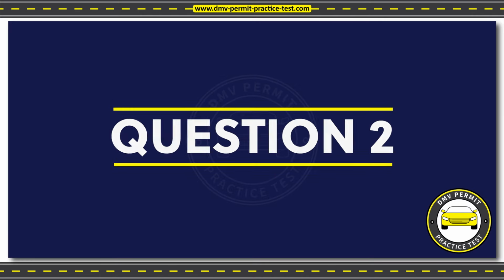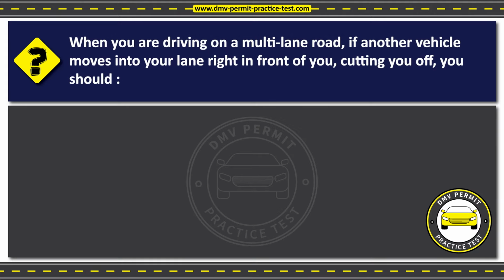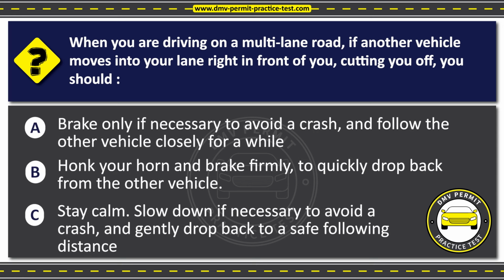Question 2. When you are driving on a multi-lane road, if another vehicle moves into your lane right in front of you, cutting you off, you should. Option A, brake only if necessary to avoid a crash and follow the other vehicle closely for a while. Option B, honk your horn and brake firmly to quickly drop back from the other vehicle. Option C, stay calm. Slow down if necessary to avoid a crash and gently drop back to a safe following distance.